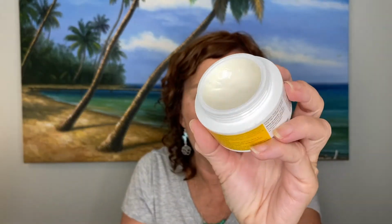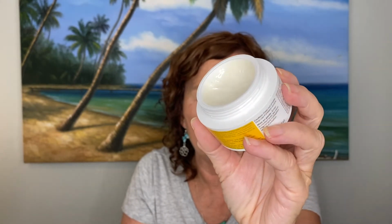When I run out of this, which is going to be a while because I just opened this second jar not long ago, and I've had this, I think it might have been March. So almost 6 months. Might have been February, so maybe 6 months. And I'm just now getting into this second jar. So this will last me a while.